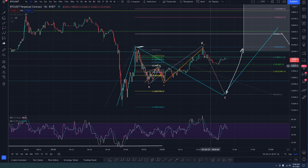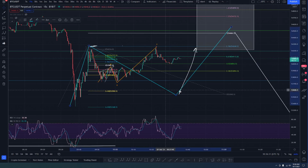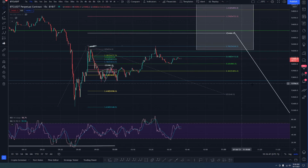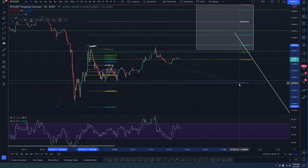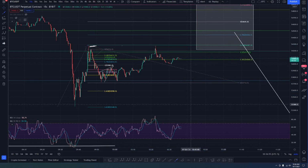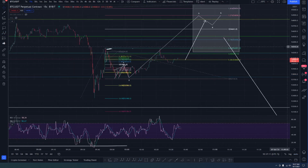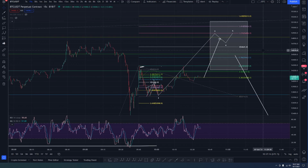All right, so I'm not inclined to this count anymore. It's an idea that may or may not play. I like the 1 2 1 2 1 2. I like the big impulsive wave idea. So somehow from here we start moving up. If this idea is correct, we're going to have a 1 2 3 4 5. And it could go up higher than that. So I like that.